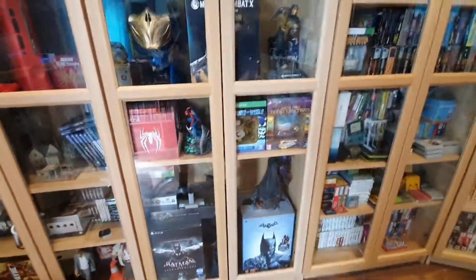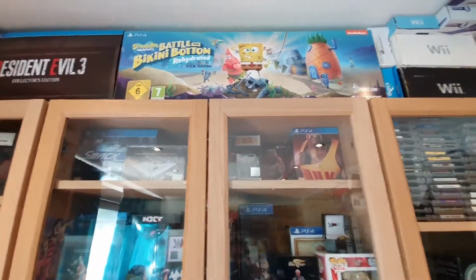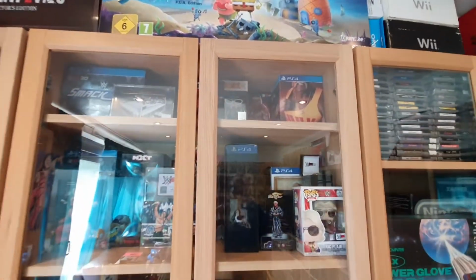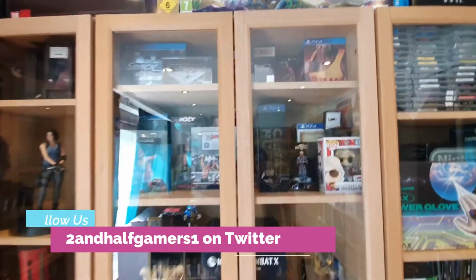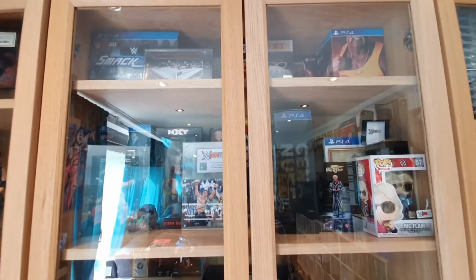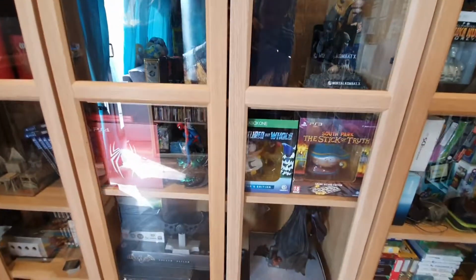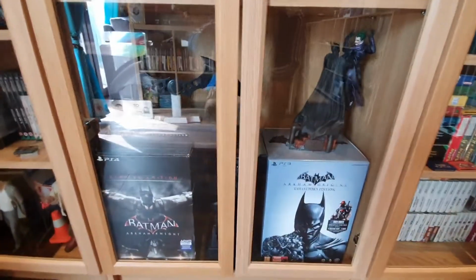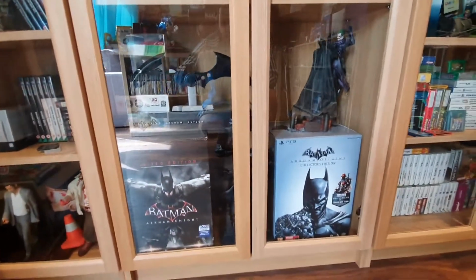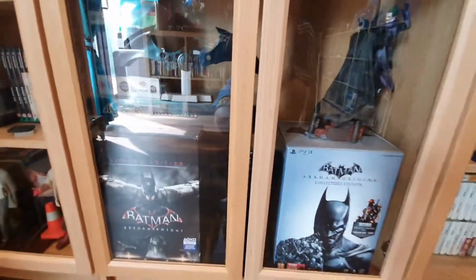And then as you go along, it's more collector's editions. My SpongeBob one, my most recent one, as you'll see if you follow our Twitter account, there's pictures of it on there. All my wrestling collector's pieces. And then my Mortal Kombat, Spider-Man, South Parks, and then my Batman pieces down there, which has all four of the Arkham games collector's pieces in there somewhere. I don't know if you can see because of reflection, I apologise.